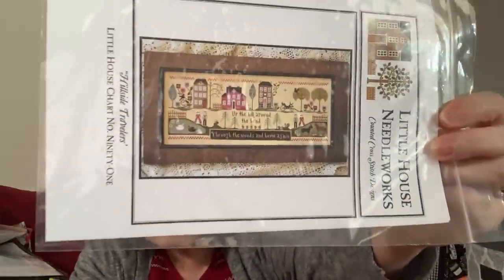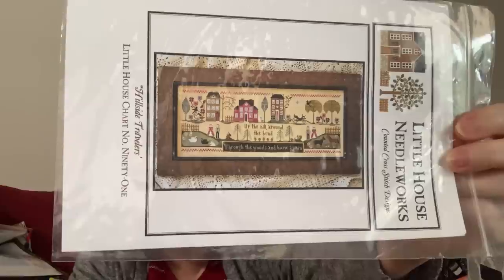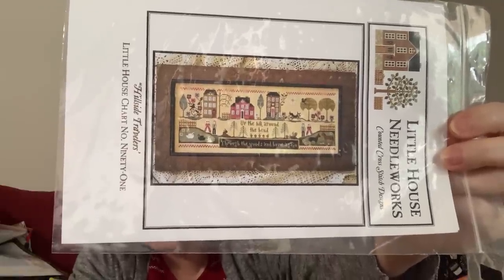This one is by Little House Needleworks. It's called Hillside Travelers. I had restarted this, but I got a lot done when I restarted it. I sat and I worked on this one for a good 5 or 6 days. I restarted it in January of this year on 32 count cream Lugana. And I'm using a lot of threads from my stash. And this is where I am.